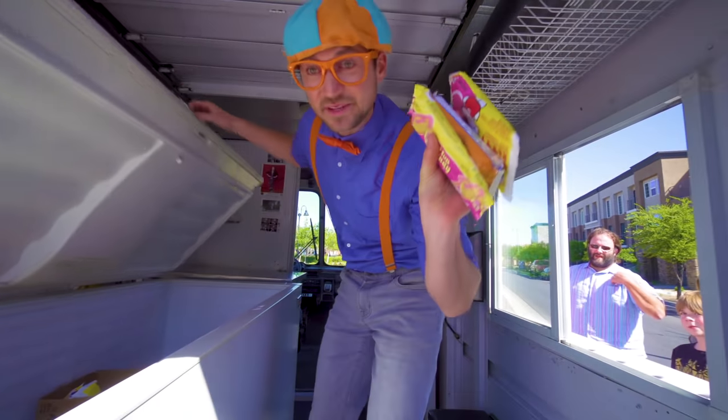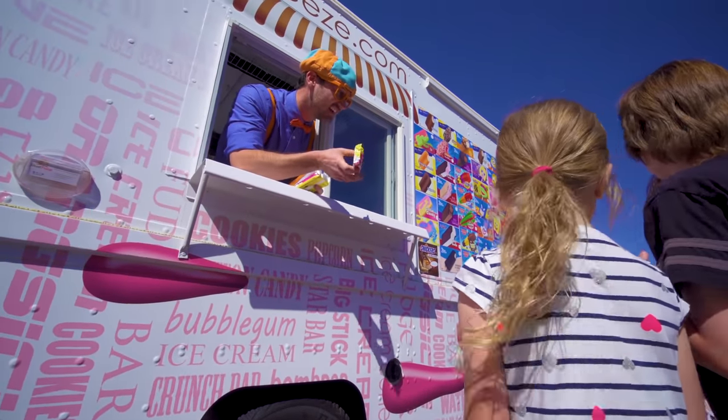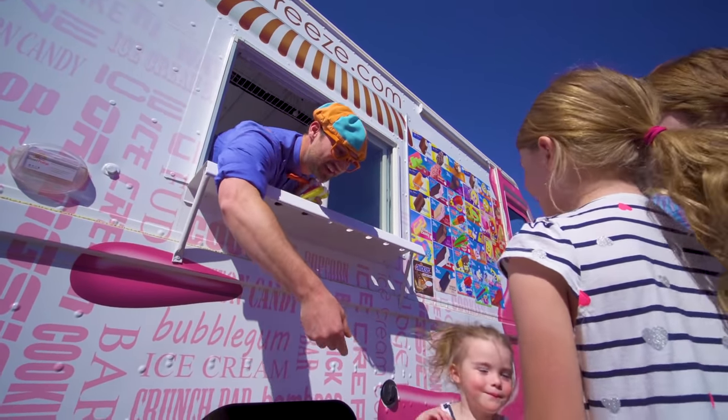Okay, we have some ice cream here. Let's pass it out. Alright, first we have cotton candy. Who wants cotton candy? Ooh, yum. There you go. Say, what do you say?